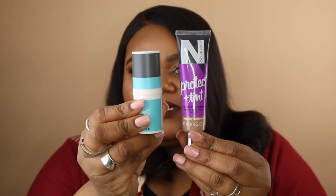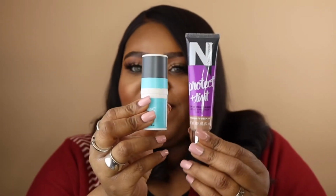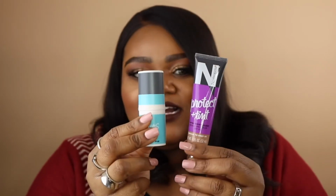So this is what I'm talking about when I say they had a little funky display. Like these are not the colors or the packaging you think of when you think of traditional Neutrogena. They're trying to get the kids, okay? They're trying to get the young people to come over to Neutrogena land, and it worked for me. I'm kind of young or whatever. Don't judge me.